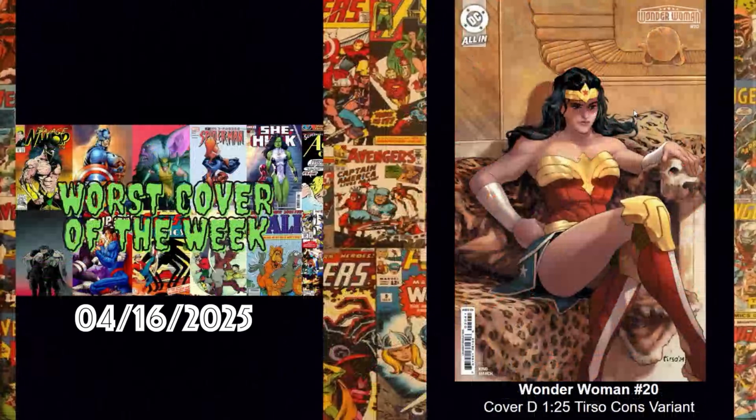Up next, we have one of the worst covers of the week. We have a Wonder Woman number 2125 Triss cardstock cover. This cover suffers from the static and somewhat awkward pose that's lacking dynamism. The composition feels unbalanced, with the figure blending into the background textures, diminishing her impact. As you kind of see, the background is a little bit more detailed and refined than Wonder Woman herself. While the rendering is competent, it doesn't create a compelling narrative or hook or strong sense of character beyond its generic depiction.